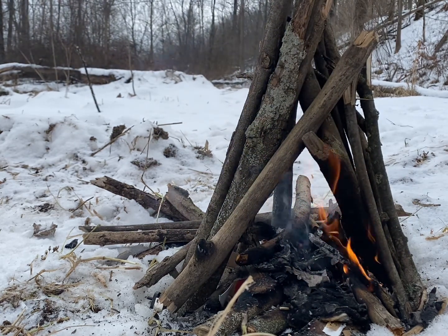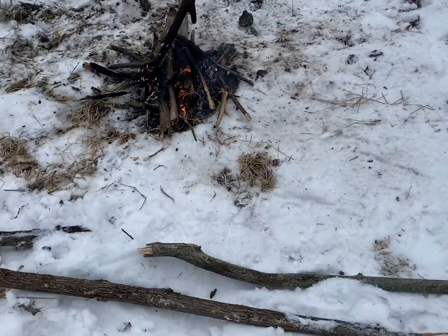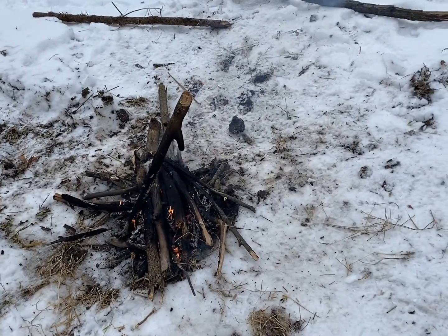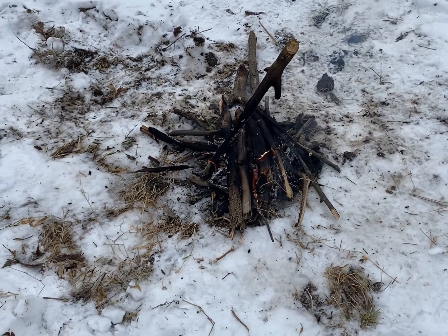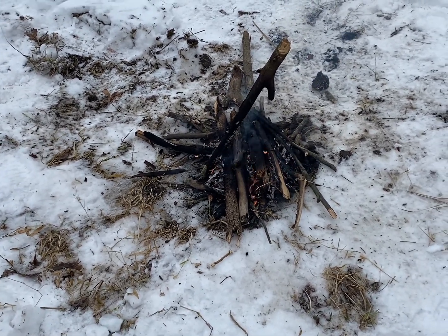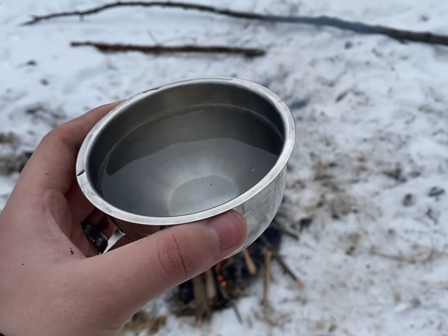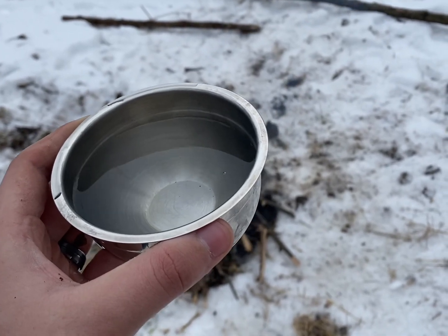But yeah, guys. Well, the fire's still going, and I went out and I got just a little bit of wood to make sure that I don't have to worry about going out and gathering too much. But man, I think before I go out and do anything else, I've got my little metal cup here. Put some water in it that I already had in my pack, and I think I'm gonna try and heat it up and make some tea.